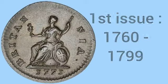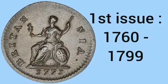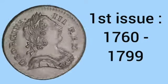But we start with the farthing, and here it is. This is the first issue farthing, minted between 1760 and 1799. Notice Britannia is not holding a trident, just a staff in the design. The obverse of this design features this portrait of King George III.